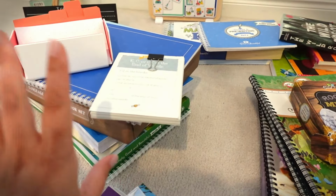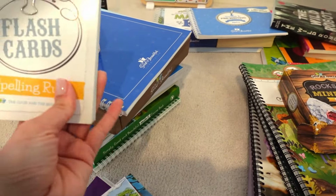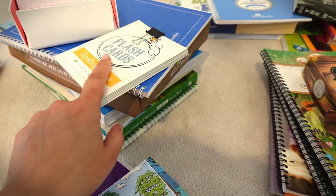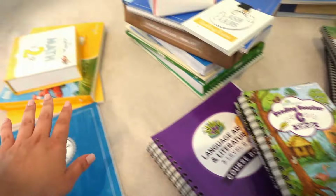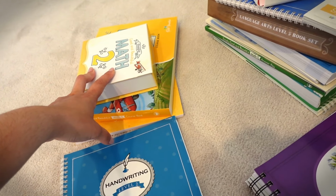I'll see what I'm going to do. I love these flashcard spelling rules. I always use that with Nicholas, and pretty soon I'm going to be using it with Michael. I have Michael's level 2 course book and his math 2, which he's going to be starting very soon. I think he has like a week left of school.